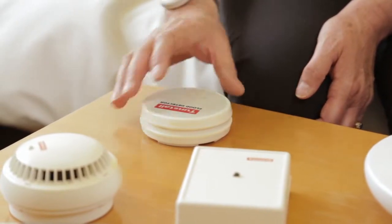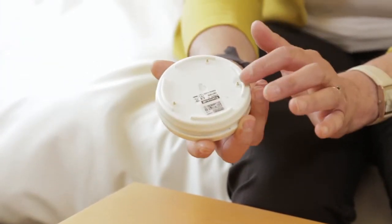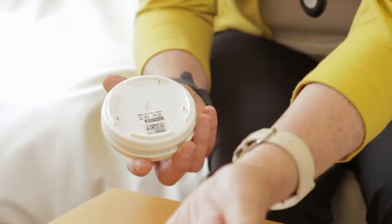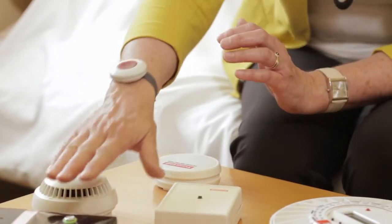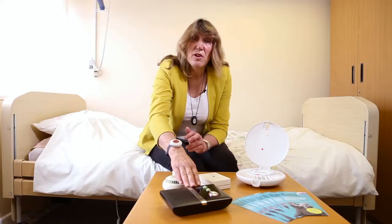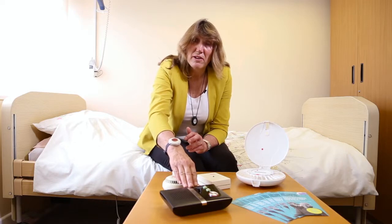Another peripheral that works with the care line box is a flood detector. So perhaps if someone is a little bit forgetful and leaves the taps on, when the two contacts on the bottom get wet, they will also send an alert through the box to the care line centre, who can then ring the nominated contacts to ask them to come round.